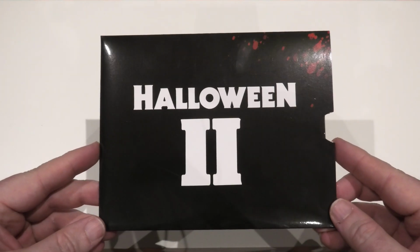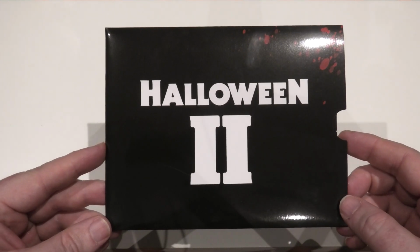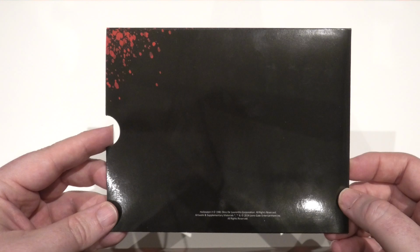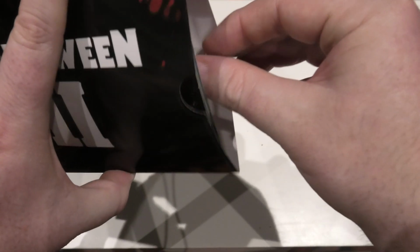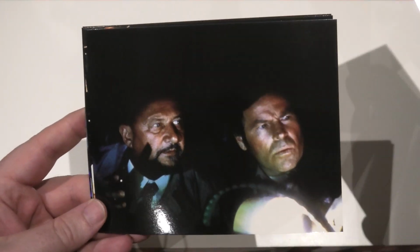So I'm going to start with this envelope that you get. High gloss finish on this as well. You just simply have Halloween 2, a bit of blood splatter as well, and you see a bit more of that blood on the back. And inside this is just a couple of stills from the movie. I think there's probably around 6 of them.